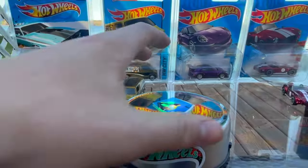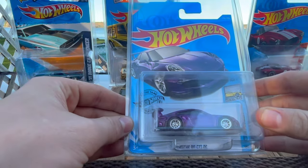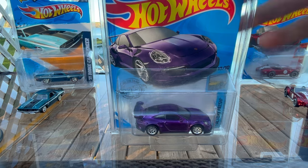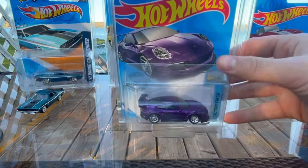Up next, we have ourselves the 2019 Porsche 911 GT3 RS Super Treasure Hunt. This was my very last cut, and it was between this and another Porsche Super. I was really contemplating which one I wanted to go with, and I ended up going with the one that you will see at number 10, I believe, on the list.